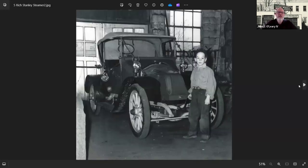This is Rich with a Stanley Steamer. This is a great shot of him, just showing the size of the cars, and growing up around the business. He would have been there ever since he was a little kid.